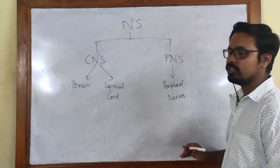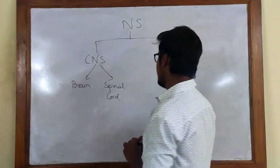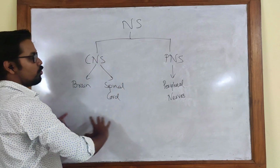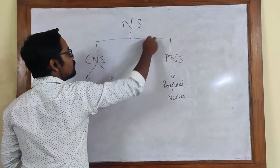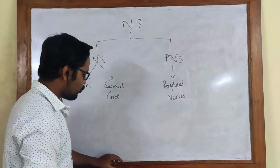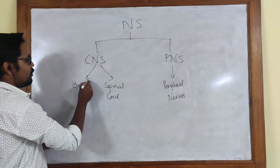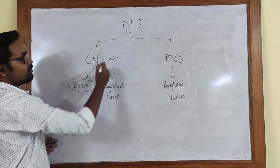These are the nerves associated with your sensory organs. These peripheral nerves and the brain and the spinal cord act together to form the nervous system. So what we are going to concentrate on today is the brain of our body, which is a part of the central nervous system.